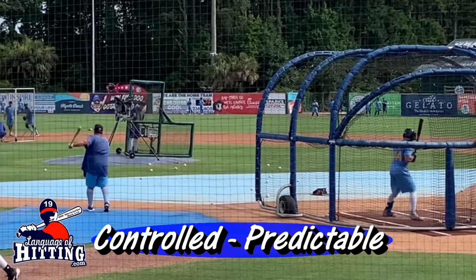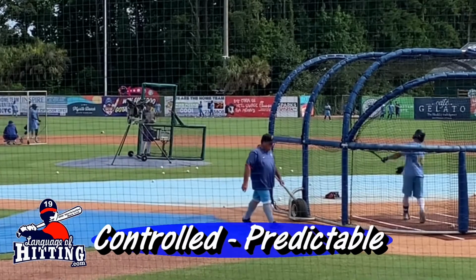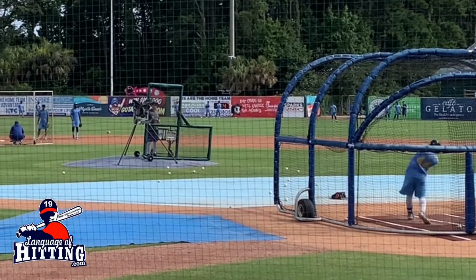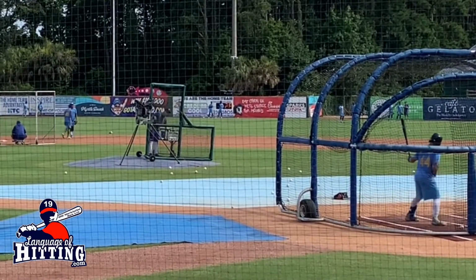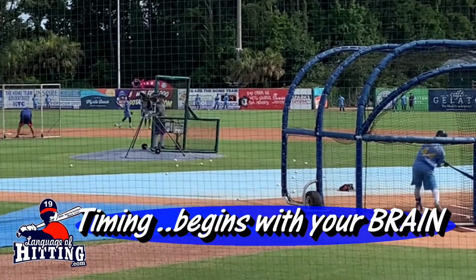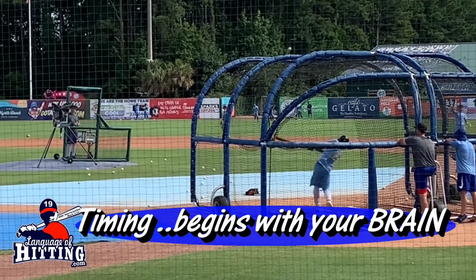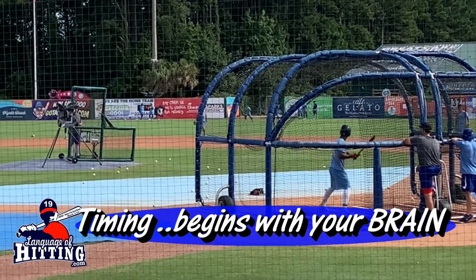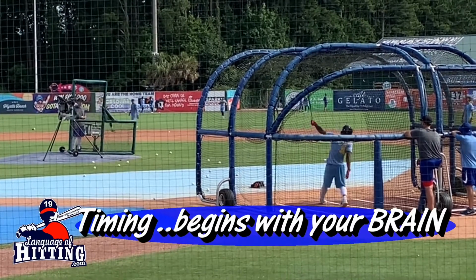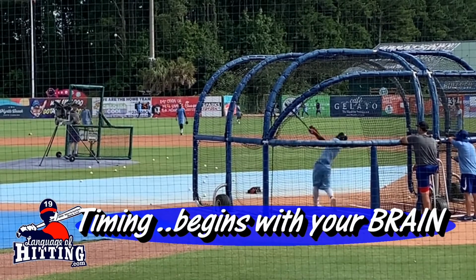If you watch these hitters with an open mind and say to yourself, well, you know what, their mechanics really aren't that bad. Maybe they need to improve the timing of their mechanics. Well, how do you do that? How do you learn how to time your mechanics? Timing your mechanics begins with your brain, and how your brain controls your eyes, and how the eyes need to rapidly get data about the ball. What data do they need?